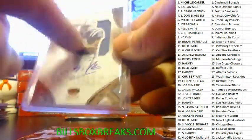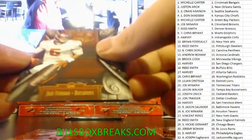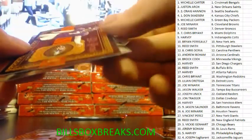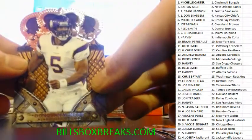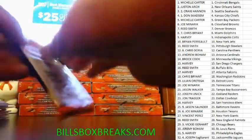That's what I like about this instead of 2015 Crown. We got better patches on the cards. Then we got Josh Freeman, Anthony Castonzo, Cundiff, and McNabb. All right, pack number four out of box number three.